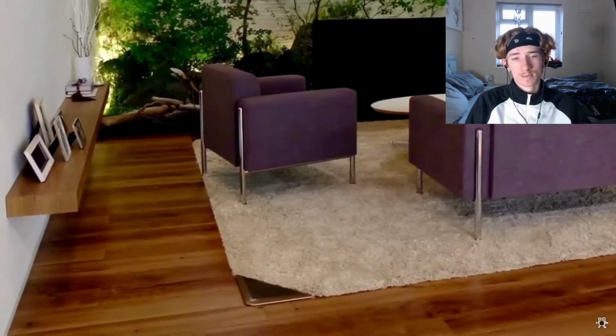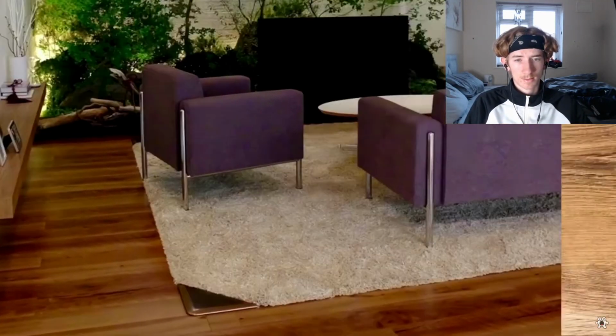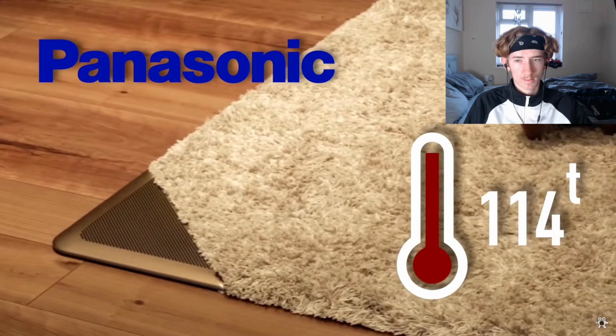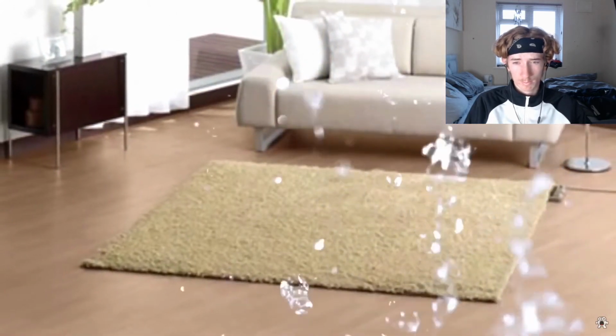Number 9, Heated carpet. My bedroom would also be more comfortable with this electric heated carpet available in Japan. No need to step on a cold floor. It's made by Panasonic and the temperature can be adjusted up to 114 degrees. Not only is it stain resistant, it's also waterproof.